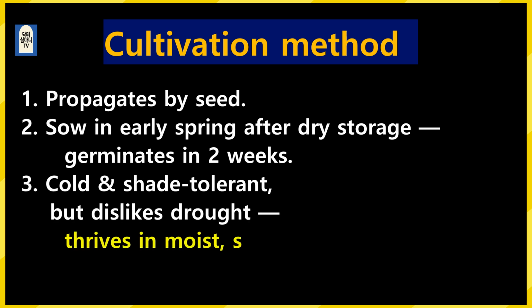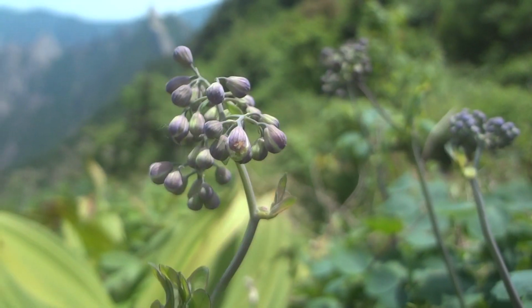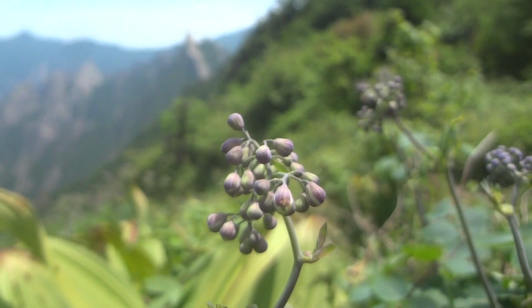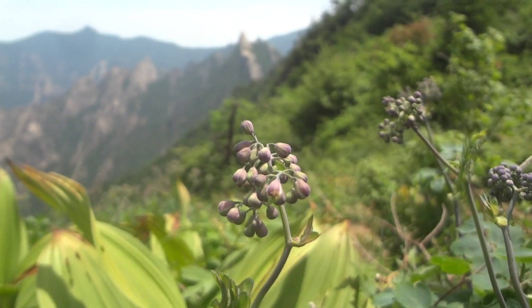To grow your own, collect or purchase seeds, store them dry, and sow them in spring. They germinate in just 2 weeks. They are cold and shade tolerant and love a slightly moist meadow with partial sunlight, but avoid dry spots. Now look again at these beautiful purple flower buds. They are about to open, the sepals will fall, and the stamens will shine like fine threads of silk.